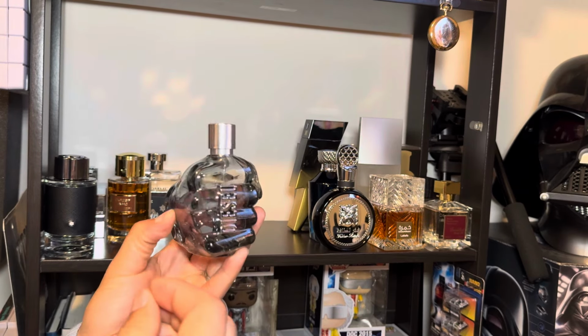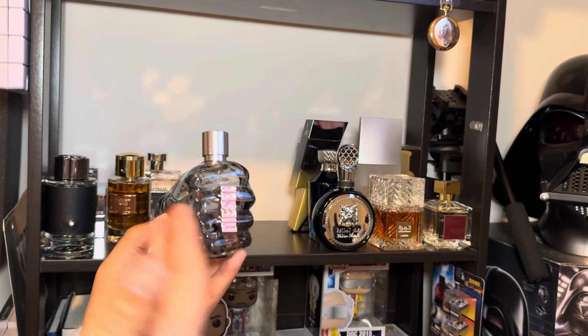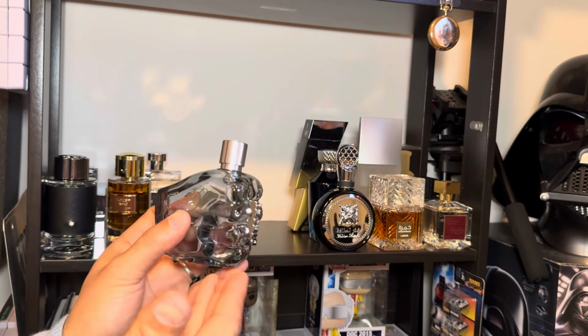But if you want to blind buy it, for the price, I would go to the store first, smell it, see if you like it. If you like it, get it. I use this quite a bit. If you can see how much there is in there, so it doesn't smell bad.